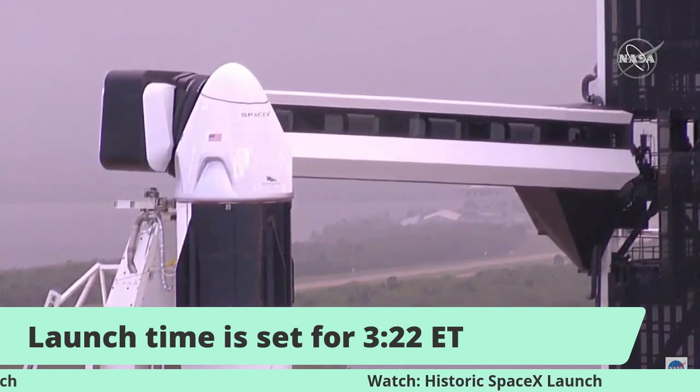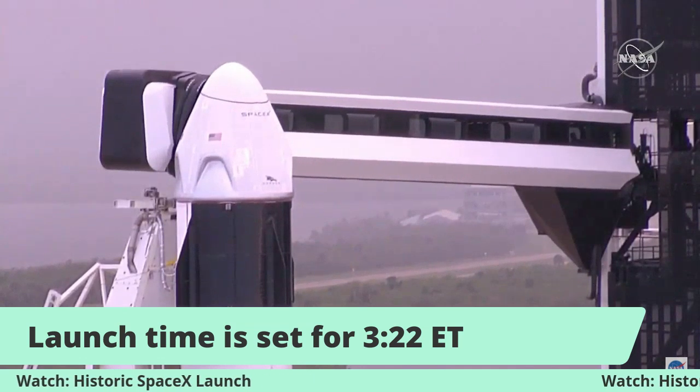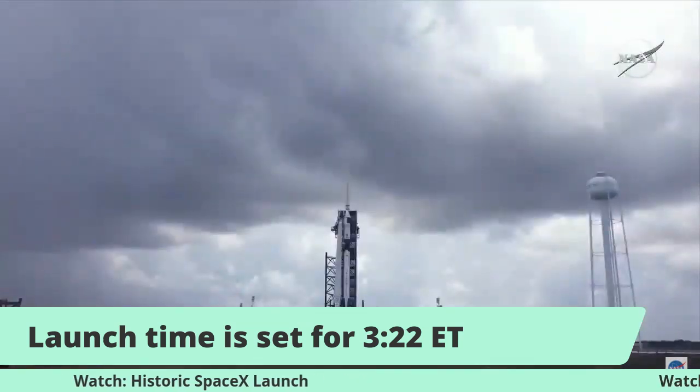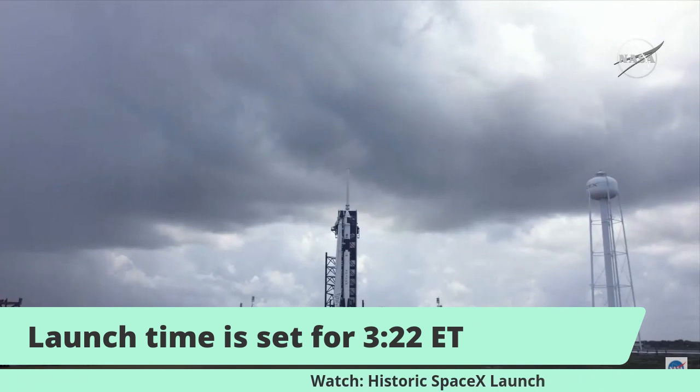And so inside the white room there, the pad closeout team is still doing some work. That hatch closing, you know, it's not as simple as just closing a car door. There's a process to seal it and check it and make sure that everything is sealed properly. Right, Lauren? Yeah, that's correct.